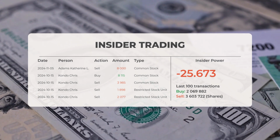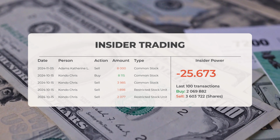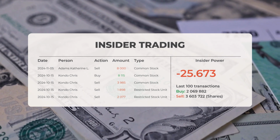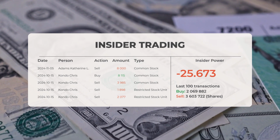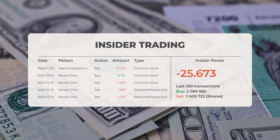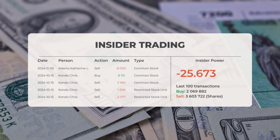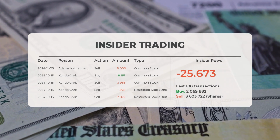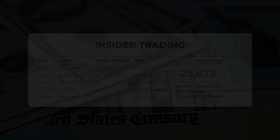Analyzing the 100 most recent insider trades, we find that the insider power is negative, with a ratio of negative 25.673. In total, insiders purchased 2,069,882 shares and sold 3,603,722 shares in those 100 trades.